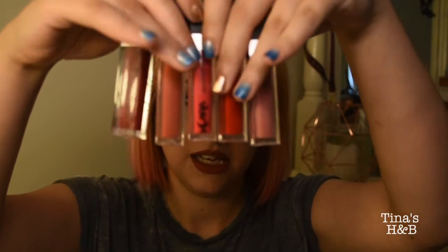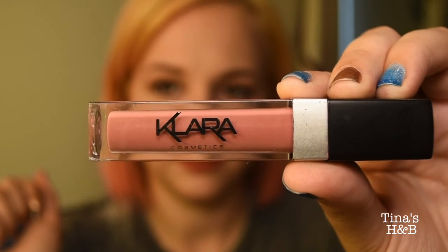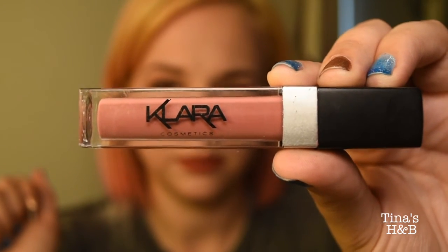There has been one product that I've been raving about all year, all of 2015, and that is Clara Cosmetics Liquid Lipsticks. These things are amazing. Absolutely amazing. If you're unfamiliar with Clara Cosmetics, it's an Australian brand. They don't test on animals, which is brilliant, but they're also pretty good value for money, and you can get them in the supermarket. You can get these lipsticks, you can get their foundation, you can get their eyeshadows.